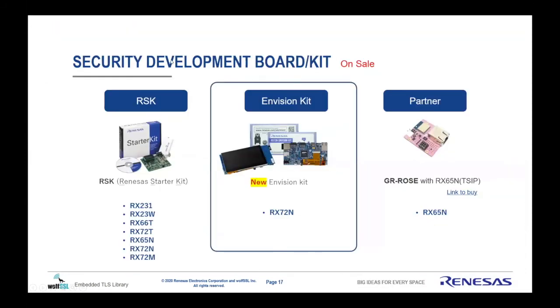As I mentioned before, Renesas provides security solution kits that can be used to evaluate or develop IoT applications. For security applications, there are three different solution kits offered: RSK, Envision Kit, and the Partner Kit. The selection of these kits depends on the application. The RSK kit is very popular among developers, and it is available for every RX family. It is a fully featured kit that comes with the complete development tools, including the emulator, so you don't have to buy any additional tools to begin your development.